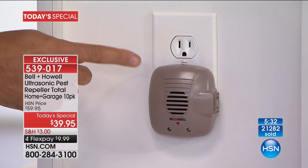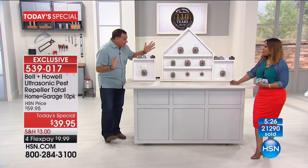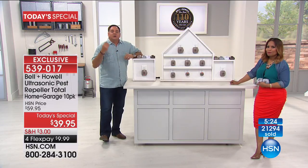That's the beautiful thing about these: I don't care the reason why the pests are coming in, whether you live in the woods, you live in the city, or your neighbors are creating a problem for you. You know what? These are going to take care of it.